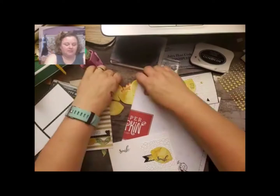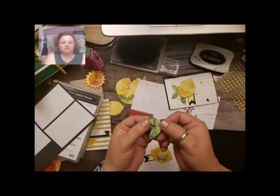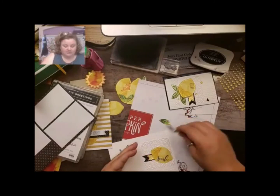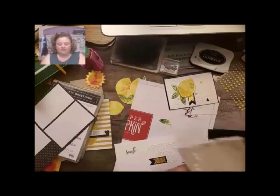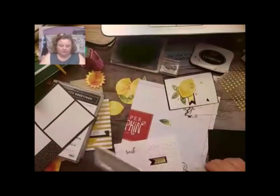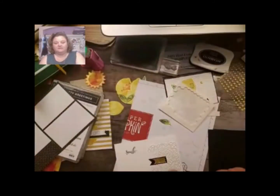OMG. Okay, and then I need my little green pieces, my little leaves, and it has that little bit of gold, which is really fun, right? Okay, so I'm going to go ahead and, because I'm going to slip these underneath, I'm going to put this one up on dimensionals, and then I'm going to add my leaves afterwards. So, but I am going to put my dimensionals in far in the middle, so that I have room to tuck my leaves in.